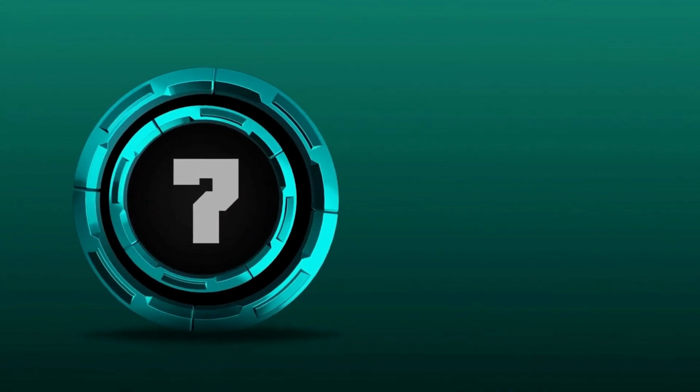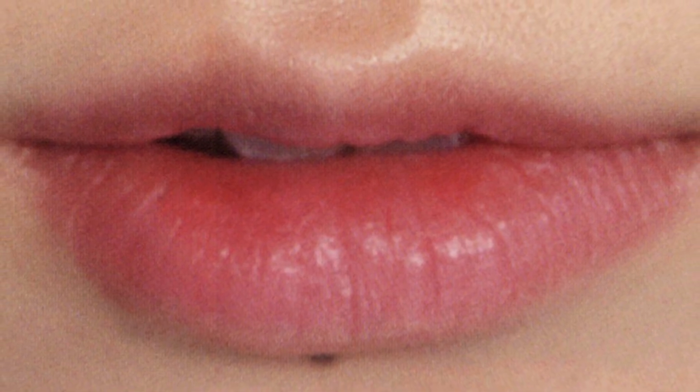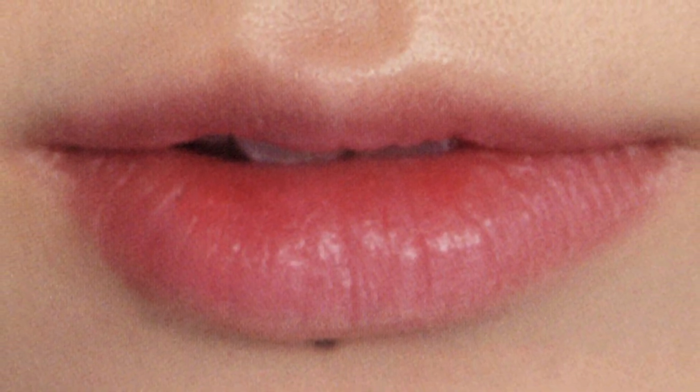Finally, let's talk about 7, the uneven lips. Now, this isn't a flaw. This is a very common and often subtle characteristic where the upper and lower lips have different levels of fullness. For instance, someone may have a fuller lower lip and a thinner upper lip or vice versa. In fact, perfectly symmetrical faces and features are quite rare. Even many beauty experts say that a little bit of asymmetry gives character and uniqueness to our appearance.